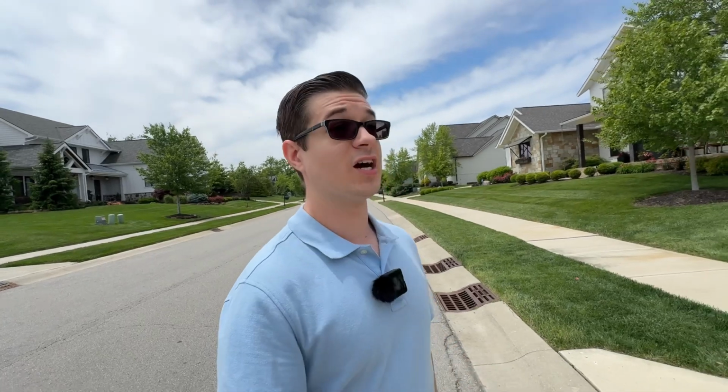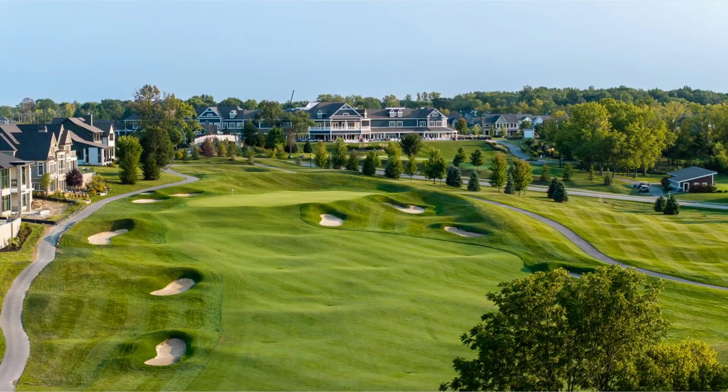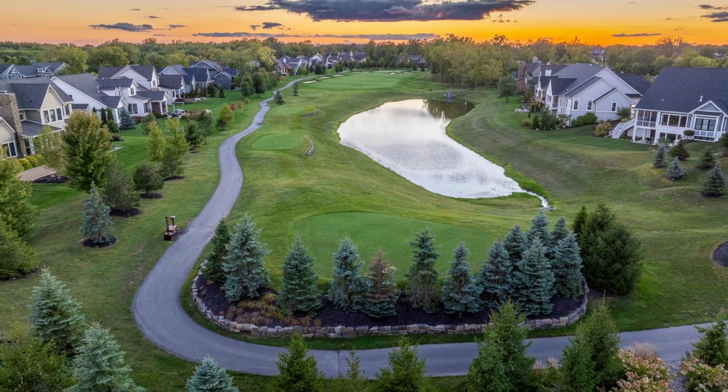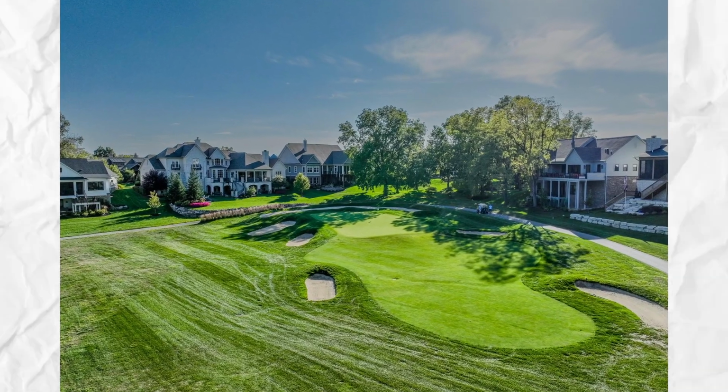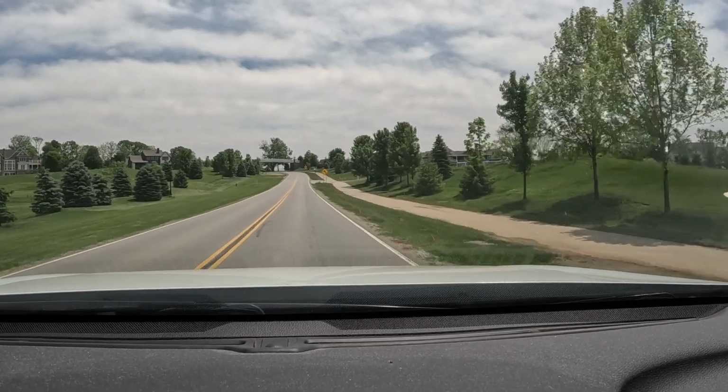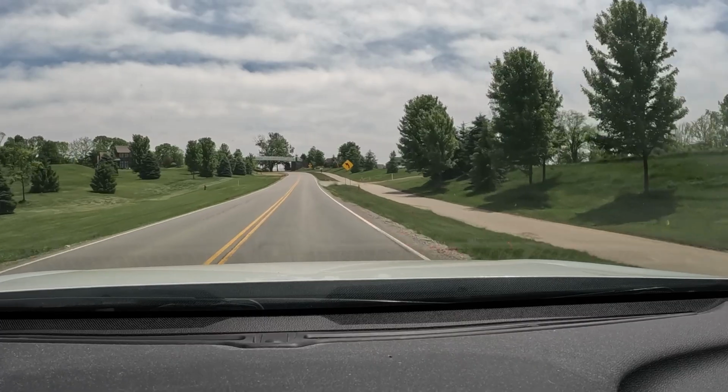And the biggest thing that Chatham is known for is going to be their golf course. It's a world-renowned golf course designed by Pete Dye, 18 holes. It's beautiful. I have never been on the golf course, but I have driven around and seen it. It is a beautiful golf course. A lot of people will come to the golf course, residents, to conduct business. They will also just do it for a leisurely activity as well.